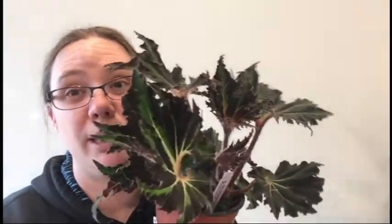I command you. This leaf here is a little beat up, you can see, but the leaf is literally as big as my hand. It definitely took some damage in shipping and moving it around, but the new leaves are just coming in pristine, and like I said, I'm so in love with this plant. And I got it for $9.99.